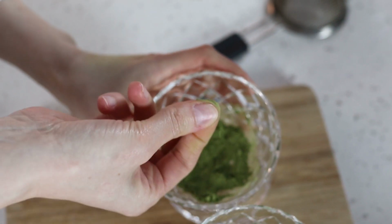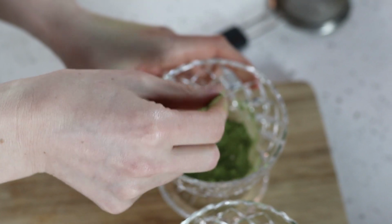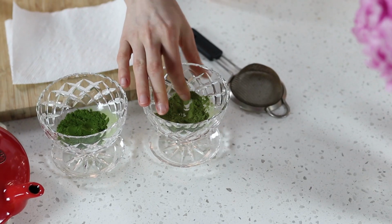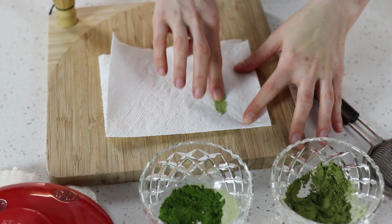Now, average quality matcha, on the other hand, will have more browny, yellowy hues and will be grainy to the touch. It may also be more clumpy and not dissolve in water as well as the higher quality matcha.